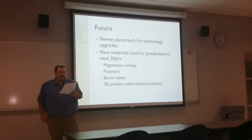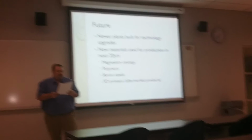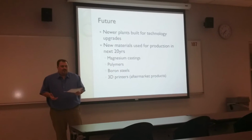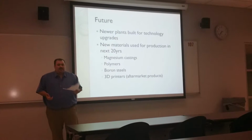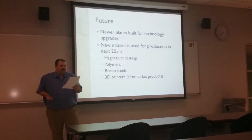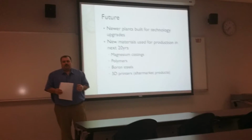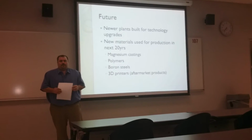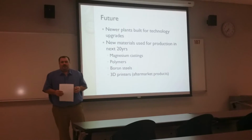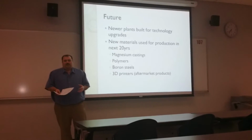Now, what Ford is wanting to do in the future with these new plants and everything that are coming out, they want to be able to upgrade these plants with newer technology. Part of this newer technology is they're going to want to use magnesium castings, polymers, and boron steels. The biggest improvement that's come out here lately is the use of the 3D printers. Ford has said that their basic goal for the use of 3D printers really for production vehicles is they want to use them for aftermarket items like spoilers and items like that.